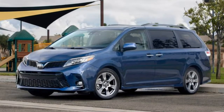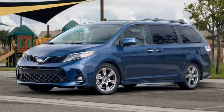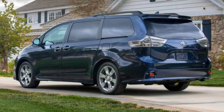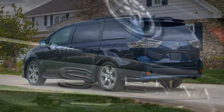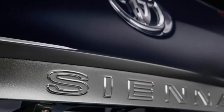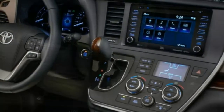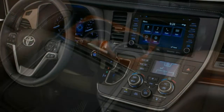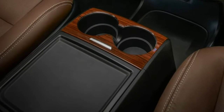Smartphone integration. The Sienna is one of the older minivans in the segment, and it shows. As in other Toyotas, Apple CarPlay and Android Auto aren't offered. You have to download Toyota's Intune mobile app and create an account to connect. It's a subpar solution for importing media.